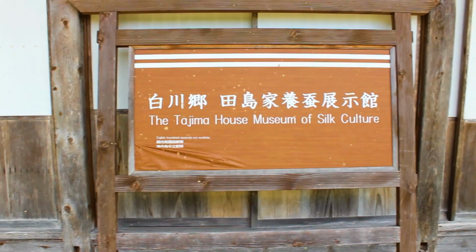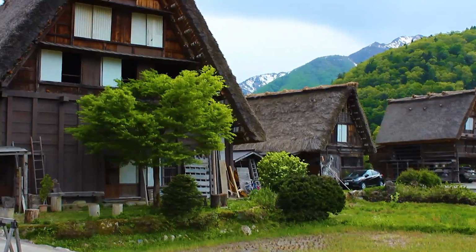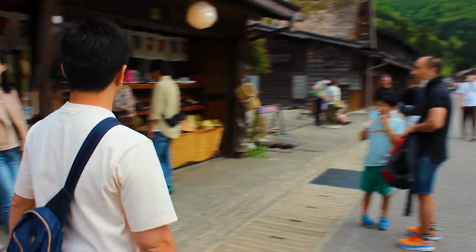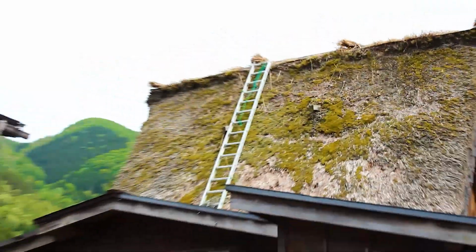So one thing about the thatched roofs is they have really good airflow, and silk was very important in this region. They used to produce a lot of silk. So they would use the attics of the thatched roofs to grow silkworms. It's kind of weird to think about having a bunch of silkworms in your attic. About 1,600 people actually live in Shirakawa Village and maintain the houses year-round.